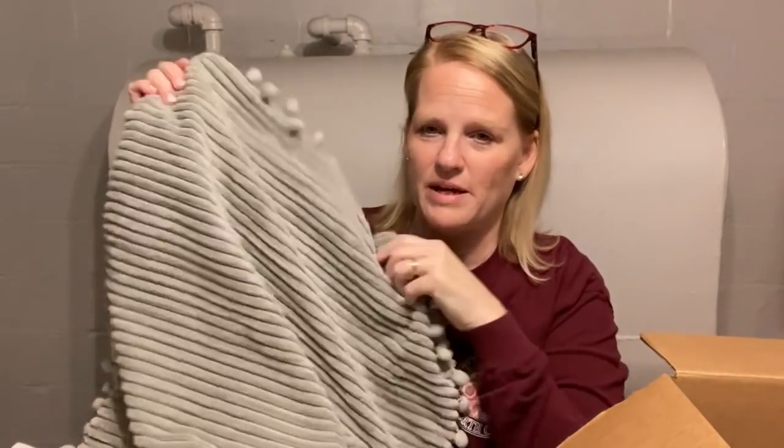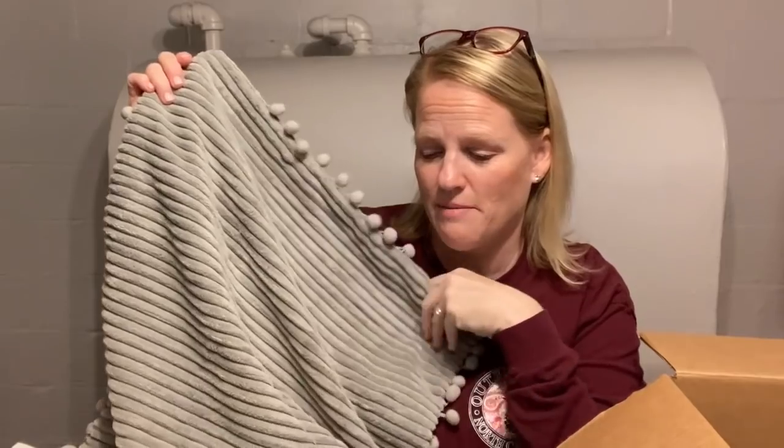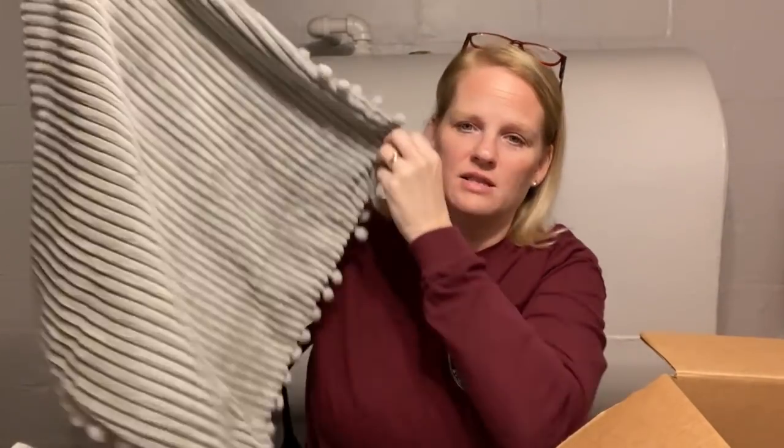I bought three, actually I bought four, because it came in packs of two. So I had to buy two packs to get the three, but it's so cute. It's a 20 by 20 and it's so soft. So that's going to be the big pillow.